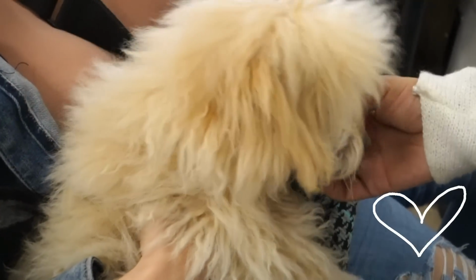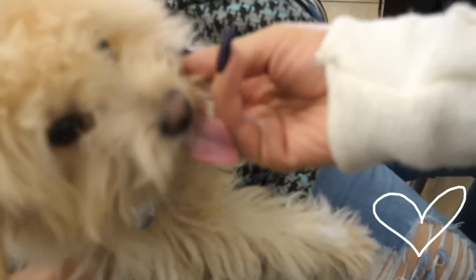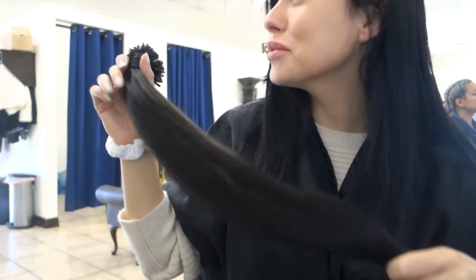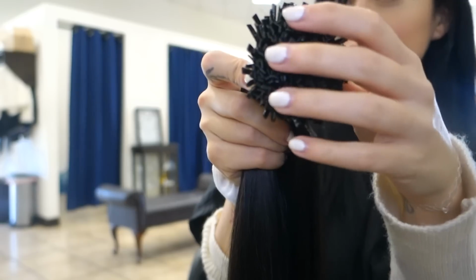The cutest little angel baby. Really looks like a bear. Yeah, it looks like it just got a blowout. Perfect little teddy. So soft, Maribel. Oh my god.